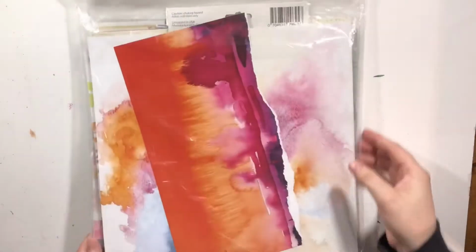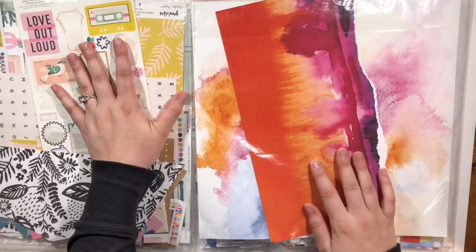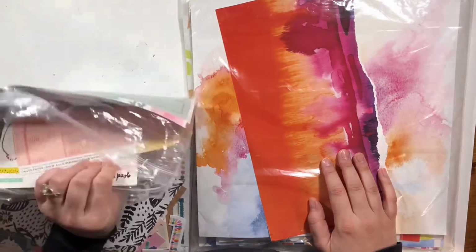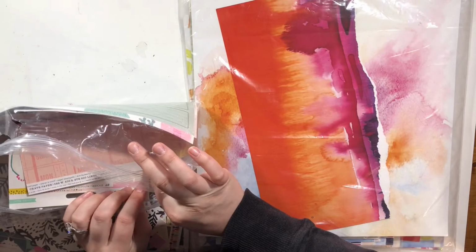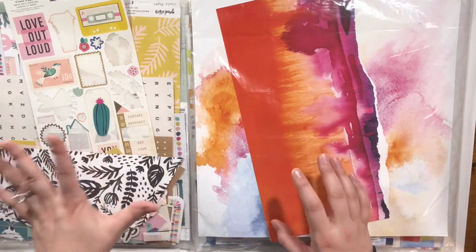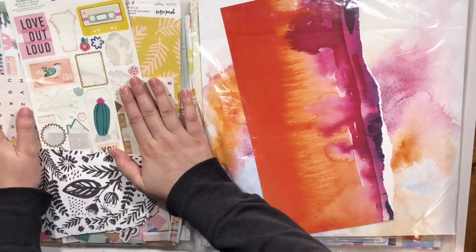I have 2 collection kits here. One of them is the Good Vibes collection from Crate Paper. This is old. Let's see if there's a date on here. 2017. It's one of my all-time favorite collections. That's why it's all still in its bag. I love it. I've really enjoyed scrapping with it. Some of my favorite layouts have come from this collection.